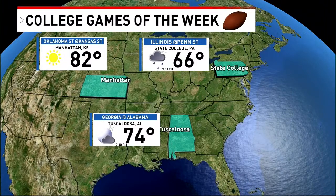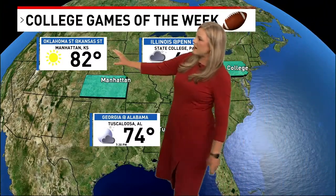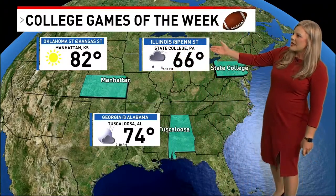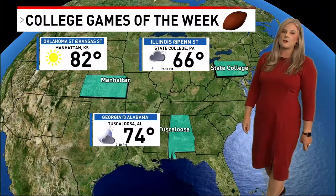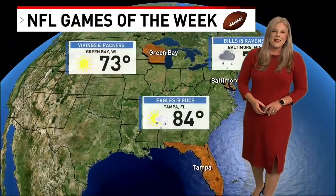As we head over to Manhattan, Kansas, we've got K-State taking on Oklahoma State in Manhattan, and temperatures looking good in the 80s with sunshine. A little bit of rain possible in State College, Pennsylvania. 66 our temperature here. That is where Illinois is in town, taking on Penn State for the evening hours.